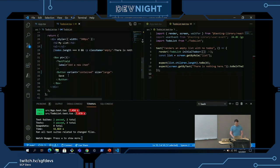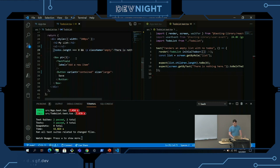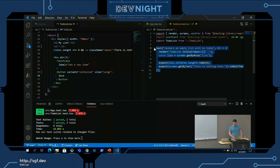And then inside the body, just some basic stuff. I have a header with an unordered list that currently has nothing in it. I have a little check for whether or not there are any to-dos, and if there aren't any, I put "there is nothing here." And then I have a little form down below that's for adding the new to-dos. A lot of this stuff is just straight-up markup, so there are no actual tests that prove the markup is there. What we're going to be testing today is the behavior that the user will go through to interact with the markup.